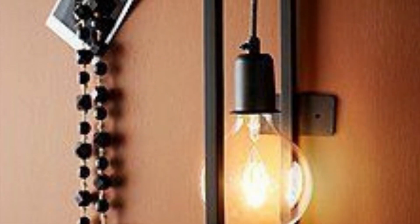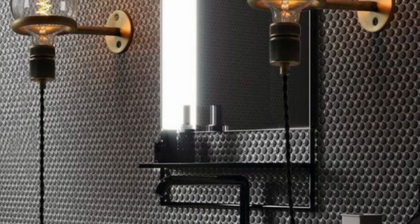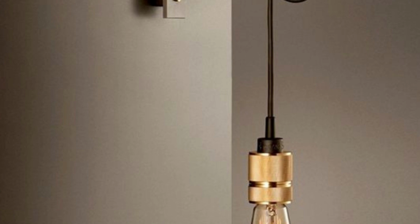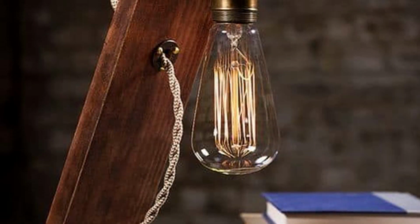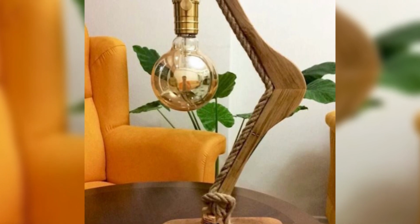The student lamp designs are a testament to the fusion of classic aesthetics with contemporary functionality, proving that timeless style and innovation can coexist harmoniously in the world of home decor and interior design.